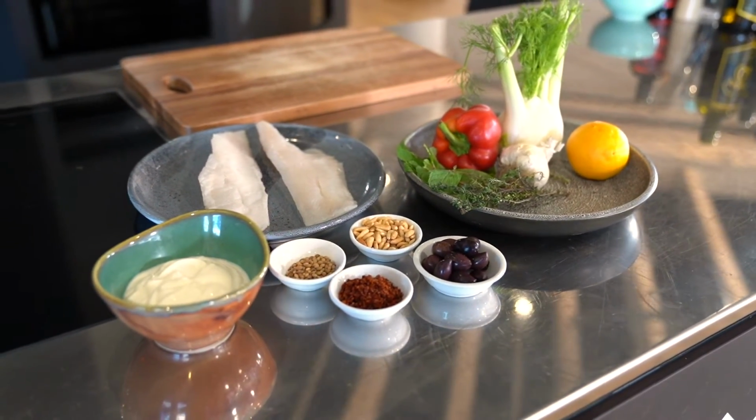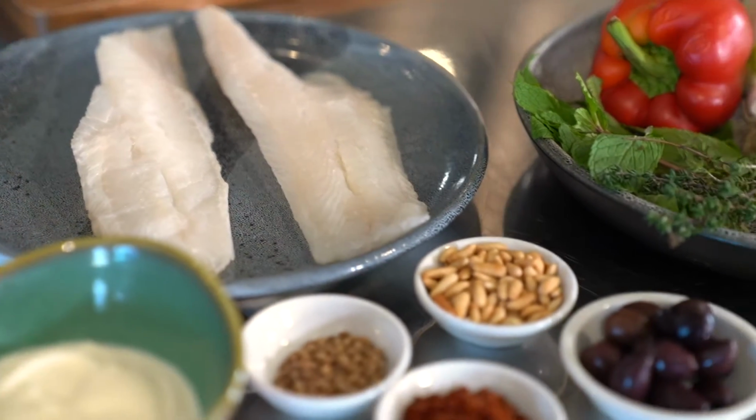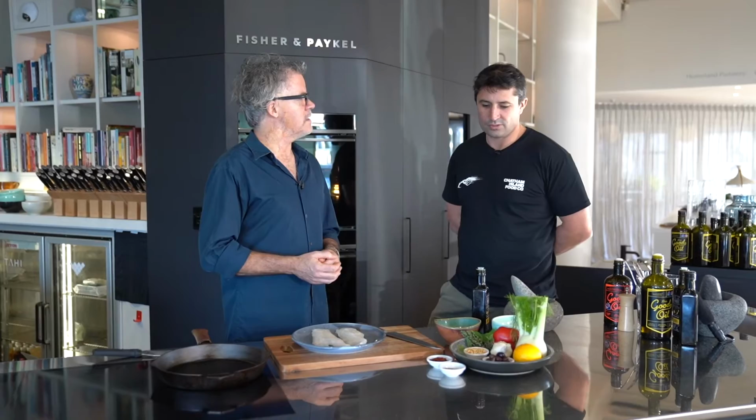Fantastic. What I'm going to do, I'm going to oven bake this fish, but it's a bit of a pan fry at first as well. And it's with fennel and capsicum. There's a yogurt dressing, a bit of chili, pine nuts, olives. Beautiful. It's really tasty. Sounds good. Let's really get into it.